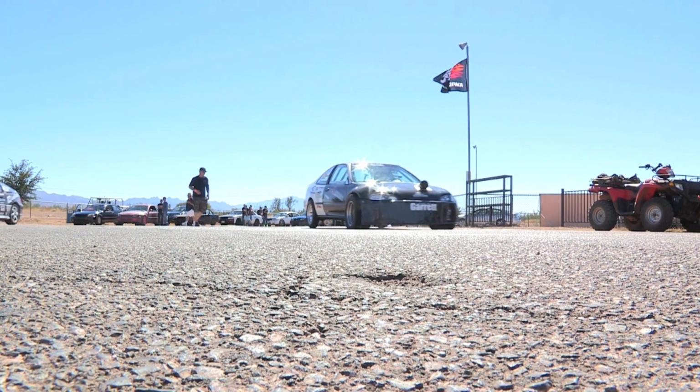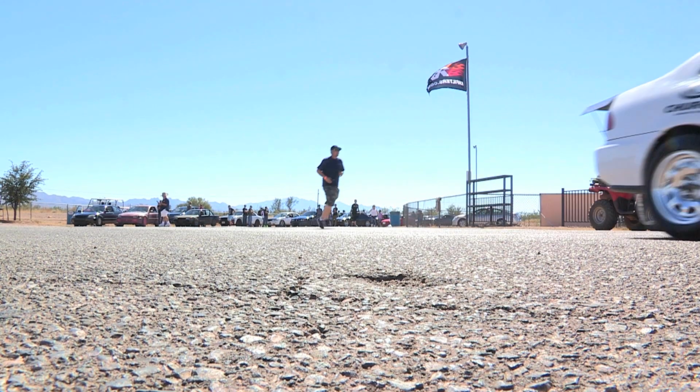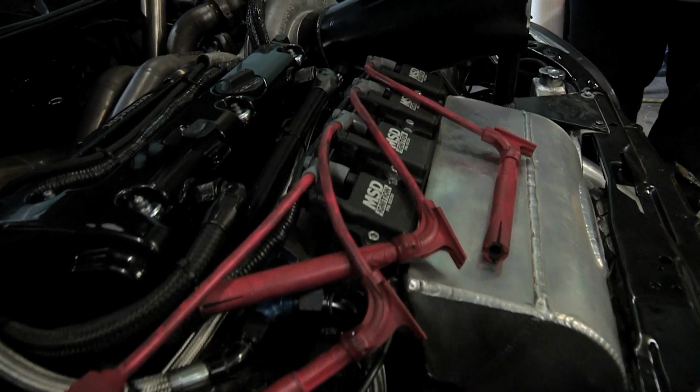I bought it back in 2005 from the original owner in Redlands. A lady used to own it and she didn't touch anything. All she changed was the rims and that's it. And then when I told her I'm gonna turn it into a race car, she didn't believe me at first. She said, well, it's a little Honda, you know?